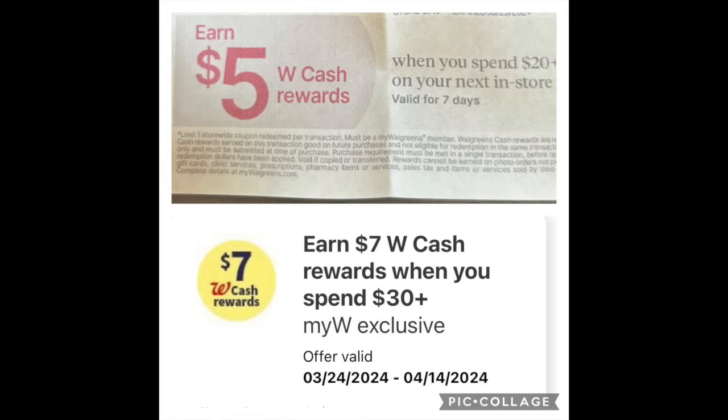Okay, guys, so I had these two boosters, a 5 back when you spend 20, and then my digital booster of a 7 back when you spend 30. So I had these two, and my basket fell short, but it should work for you. So we're still going to look at the math, and I'm going to explain what happened to me this morning, which is weird, but it's also a Sunday morning.